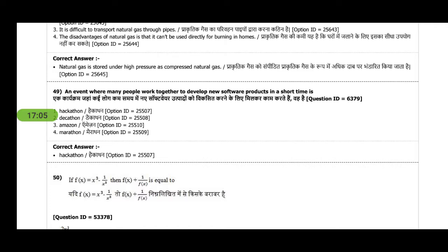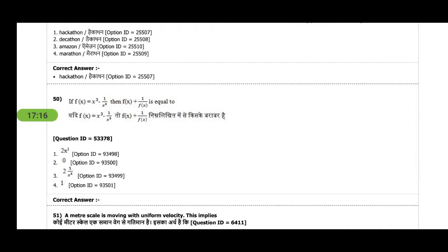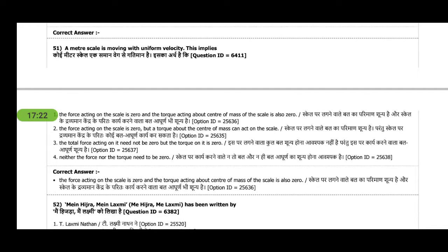Then the next one: what is this thing called, to develop new software products in a short time? It is hackathon, like marathon, it's hackathon. Next is from maths. Okay, this question is from physics.